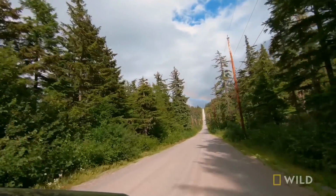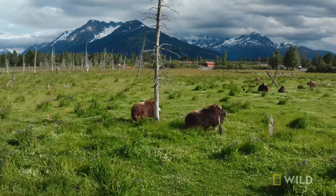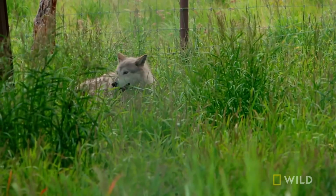Today we're heading to the Alaska Wildlife Conservation Center. All right, we're off. We're off to see a Sitka deer. The Alaska Wildlife Conservation Center is quite a ways from home. It's about a 10 to 12-hour drive, depending on the weather. But it's like a privilege, honestly, to come work here.